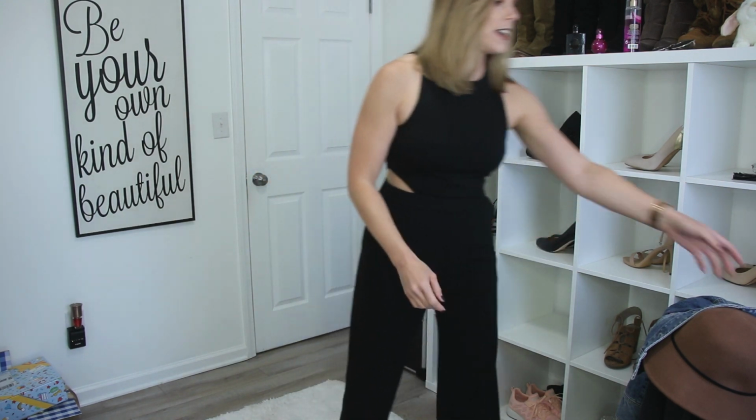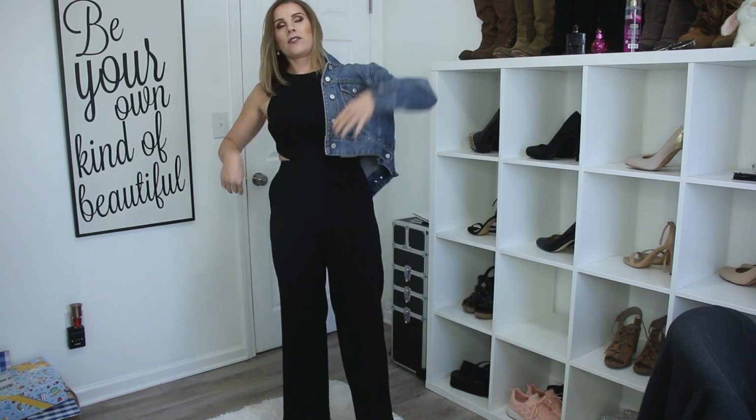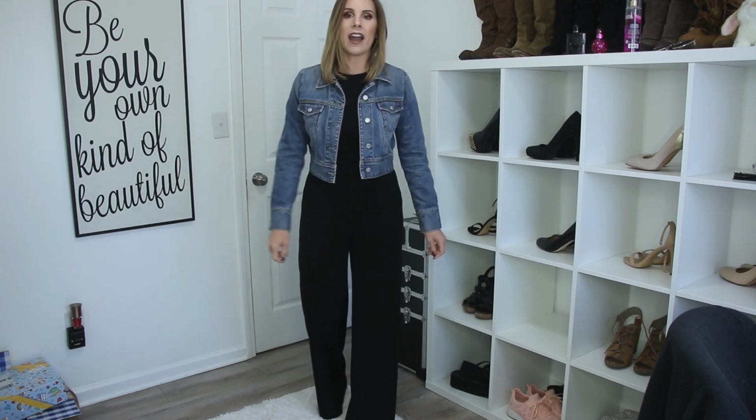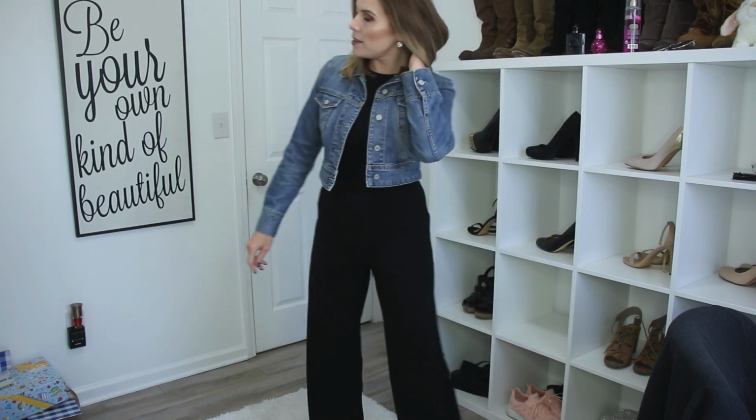So to make this more meeting appropriate for today, I'm gonna be wearing this blue jean jacket over top of it. Now this jacket you can no longer get because this is from the Gap, and I got this, I don't know, probably 12 years ago or something crazy. I've had this jacket forever. But I'm gonna be wearing this jacket today over this jumpsuit. I think it makes it look a little bit more casual and more daytime, because it kind of hides the cutouts.